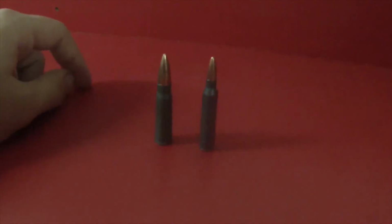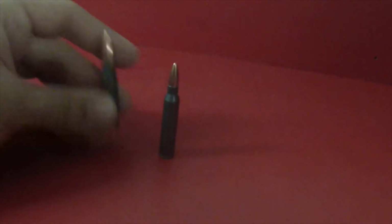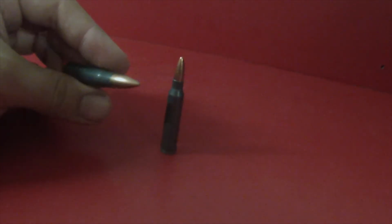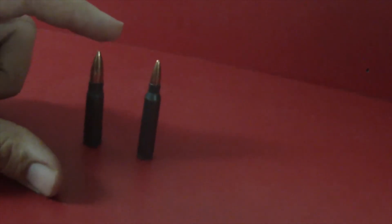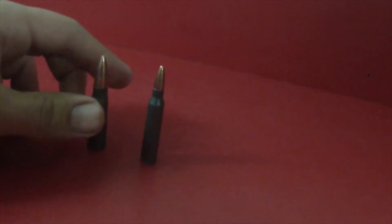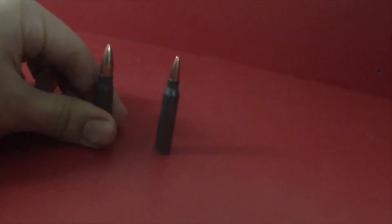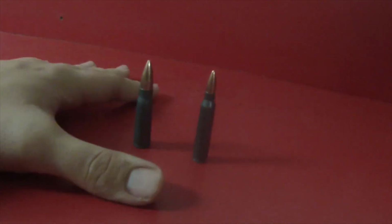Although this isn't really a part of the discussion, the SKS was kind of the bridge, the connecting rifle between the 7.62 by 54 rimmed cartridge and the AK-47. The SKS kind of bridged that gap there. And the SKS used the 7.62 by 39 cartridge versus the larger 54 rimmed cartridge. There were a few reasons why Russia chose to implement the SKS rifle, although they already had the AK rifle pretty much on the back burner. They knew it was coming along.